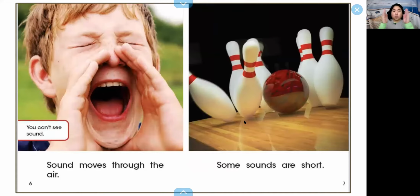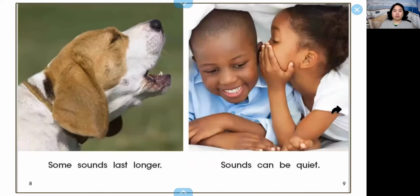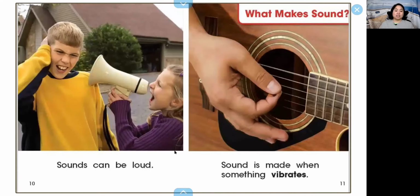Some sounds are short, like a bowling ball hitting some bowling pins. Some sounds last longer, like a dog. Can you make a long dog sound? Oof, oof, oof. Or some dogs go bark, bark, bark. Sounds can be quiet. That means it's not very loud. Like a whisper. Sounds can be loud, like when you're yelling. Ooh, that can hurt people's ears though.